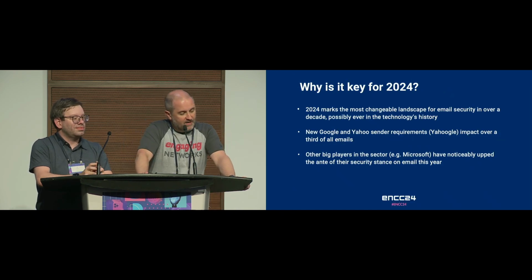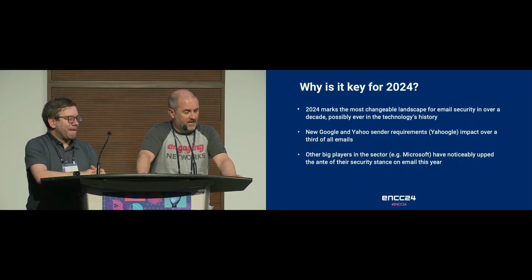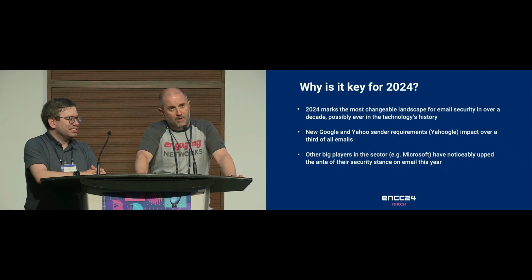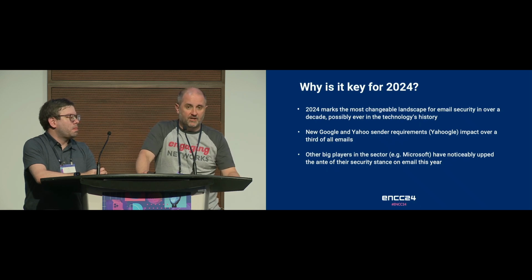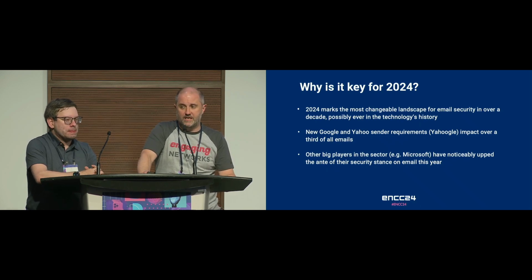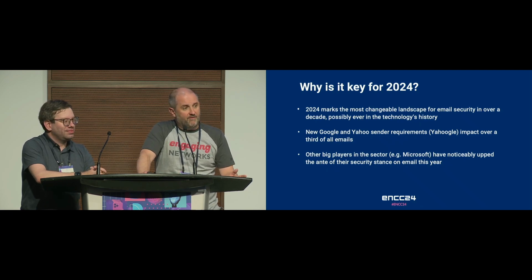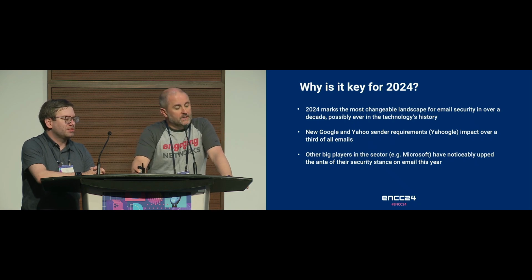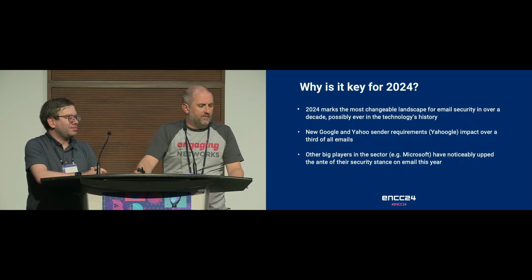Why is it key? Why is it really relevant now? Well, this year marks a huge year for email security. There are huge changes afoot, more so than I can ever remember. Possibly ever. The big reason for that is two of the biggest movers and shakers in the email industry, Google and Yahoo, are shaking everything up with new requirements for this year. Other big players such as Microsoft are also upping the ante with their security requirements, being less transparent about it, but that's why these things are as important now as they ever have been.